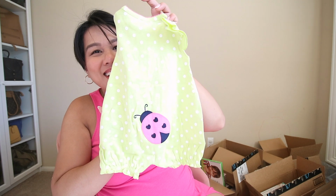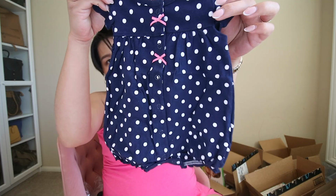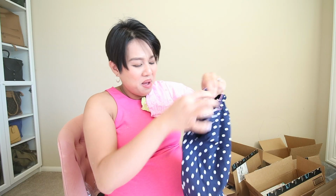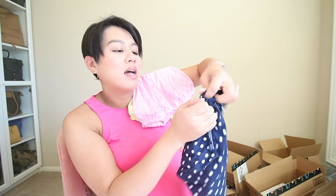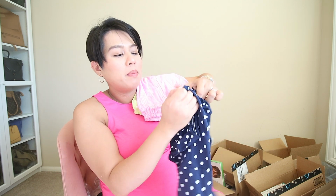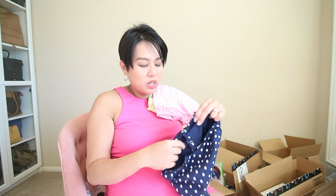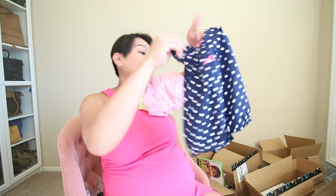How pretty. You know, when we go out and I want her to look bougie and stylish, it's buttoned down. But it's a romper. And what I like about this is that you can also open the bottom part here. So you don't have to remove the whole clothes if you're gonna do diaper changes. You just open the bottom part, change the diaper, and close it back again.